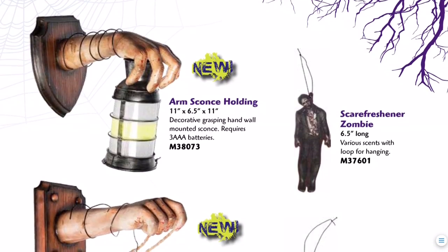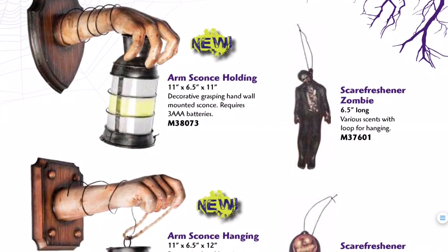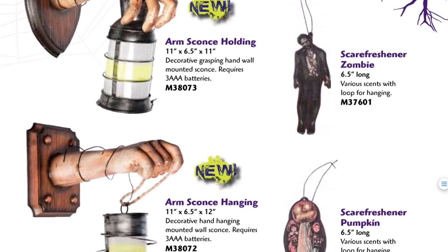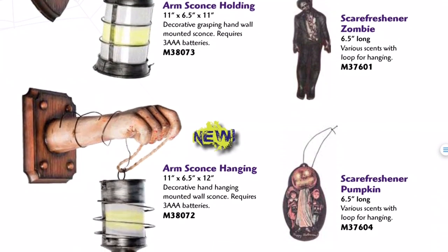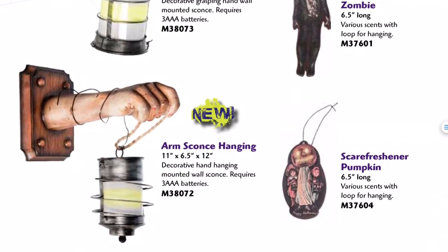Up next is the, I'm going to try to pronounce it right, so bear with me, the arm sconce, and these are both holding and hanging. So in one arm, he is holding the light, and in the other, it is hanging from his hand. So these are pretty cool to put on the wall or in your house, wherever you want to, but these are some more Halloween props.